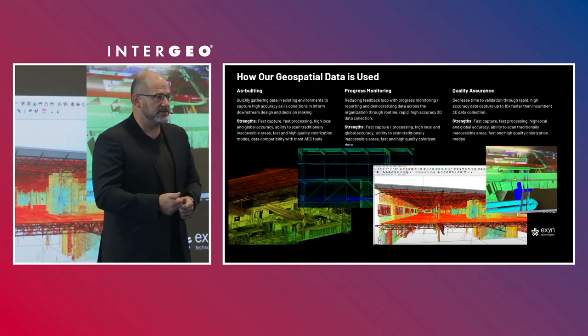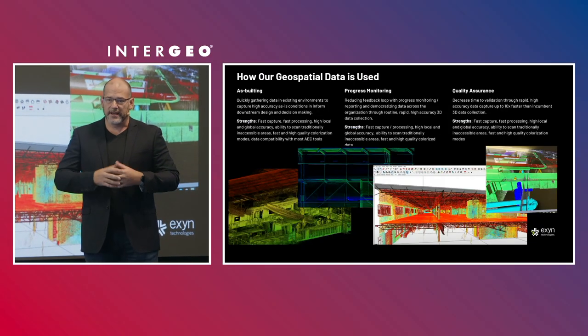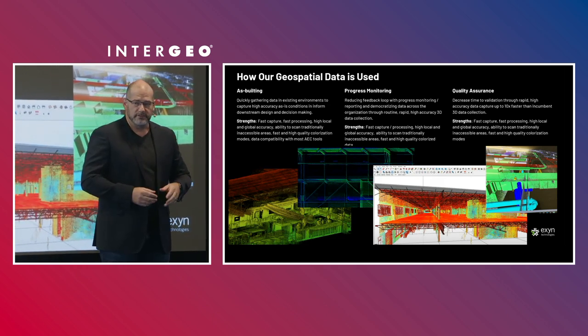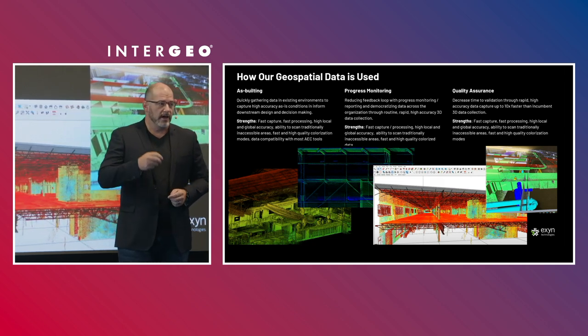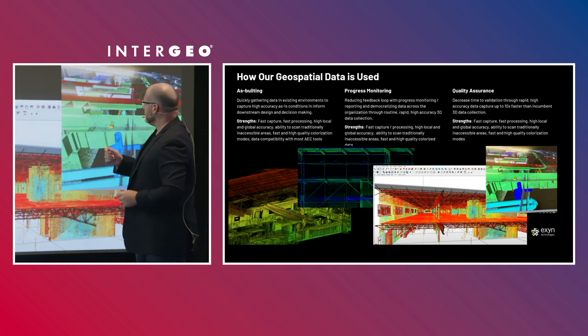One of the key benefits of mobile mapping or autonomous mapping is the speed of capture. You can gather whole facilities in minutes or hours that would otherwise take days to capture. And so the idea is you can gain regular information updates that then give you the ability to do progress monitoring either in the field or remotely without even having people involved.